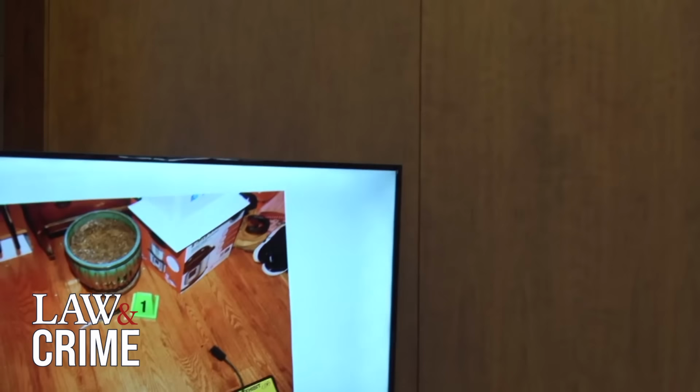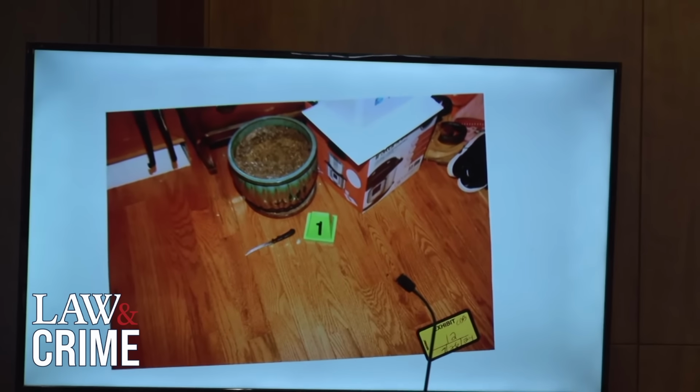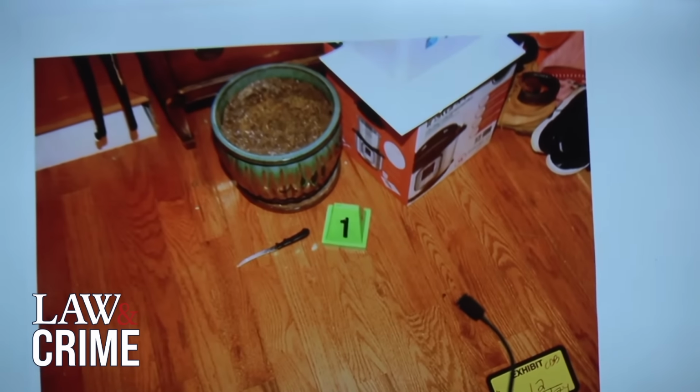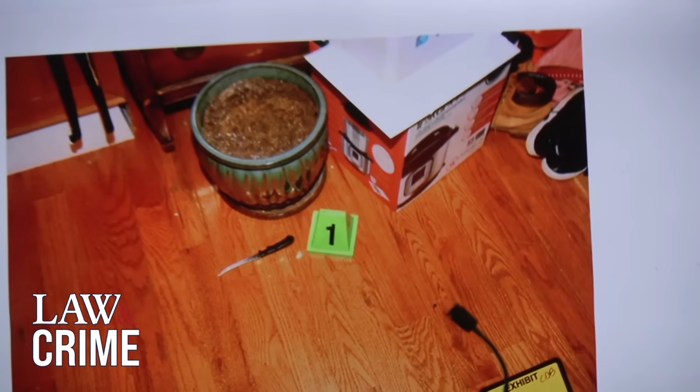And Trooper, was there a placard number two on scene? Yes, there was. And what item was identified at placard number two? Placard number two was one of the knives that I talked about that was contained in that box. And where was the box located? It was located on the dining room table.